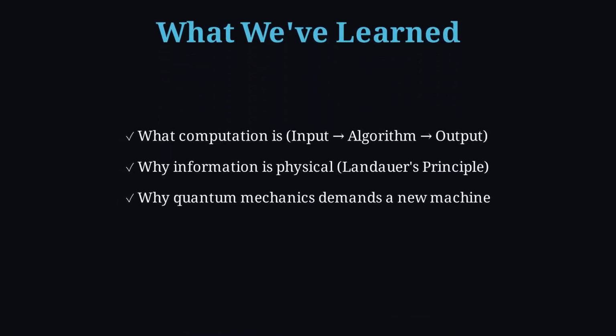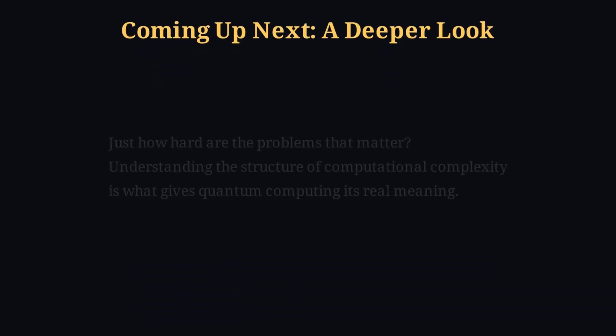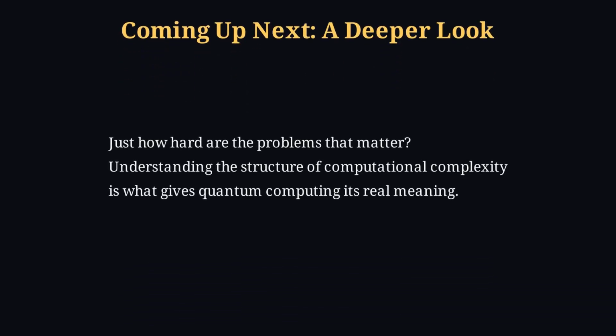So let's bring it all together. What computation actually is: input, algorithm, output. Why information is physical, thanks to Landauer's principle, and why quantum mechanics demands an entirely new kind of machine. Coming up next, just how hard are the problems that actually matter? Not all difficulty is created equal, and understanding the structure of computational complexity is what gives quantum computing its real meaning. That's where we're headed next.